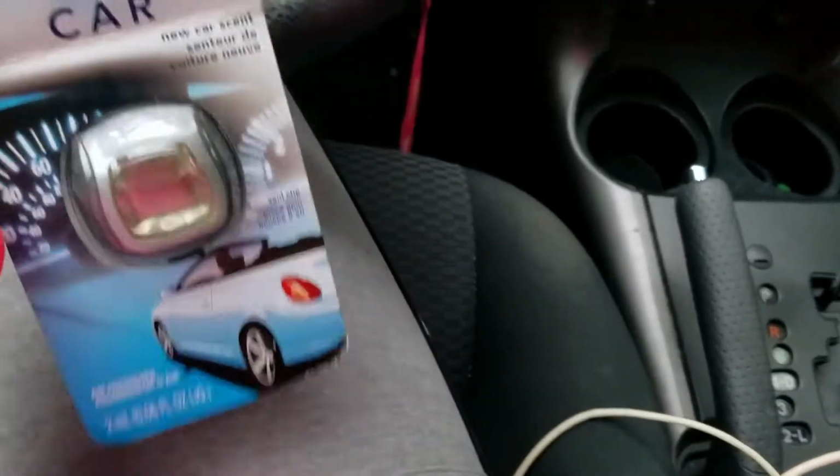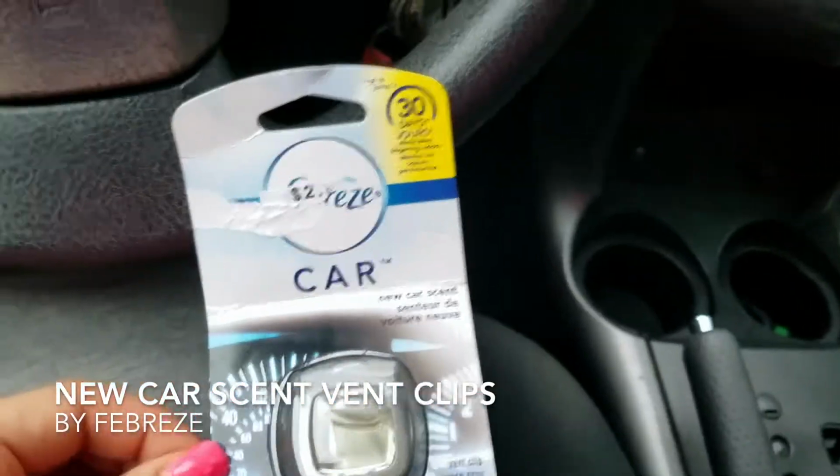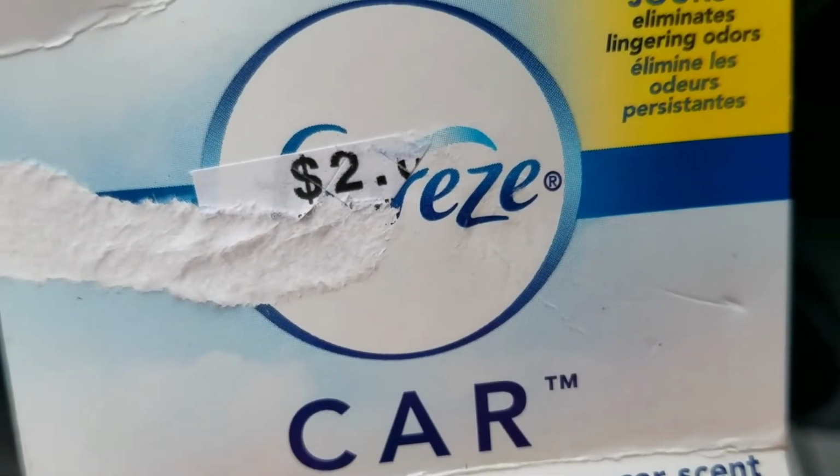Here to tell you a little bit about a product that I use a lot once a month in my car. They are Febreze vent clips. I'm sorry, I tried to rip the price tag off so you guys could see the brand label, but it ended up ripping the carton that it's in.